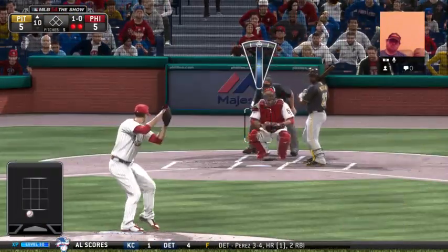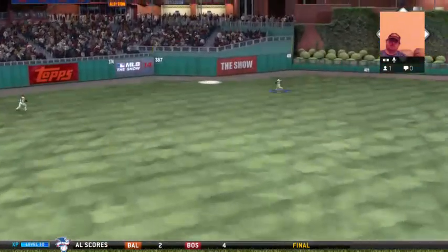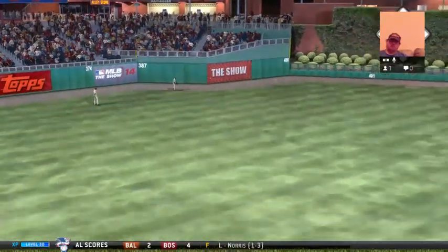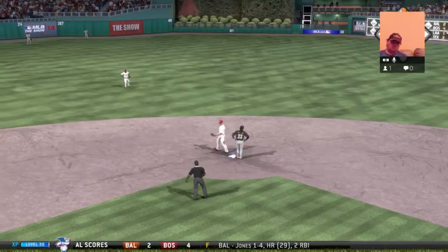Too low, 1-0. Now a swing and a fly ball. And this is going to get down for what should be extra bases. And there's your potential go-ahead run. Not in time, and he's in there with a double.